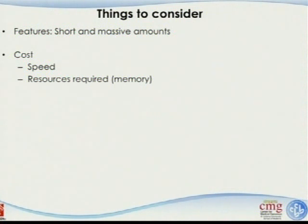There are a couple of strategies that can help us for the short read aligners. But before we get into that, we need to know what we are dealing with. The features of these reads are that they are short and massive in amount. And the costs we need to consider are the speed, how fast you need to do the alignment, and also the resources that are required. The resource here means the memory, right?